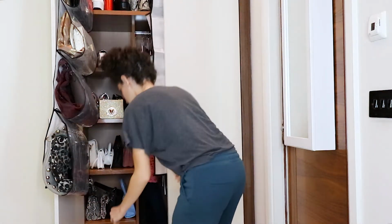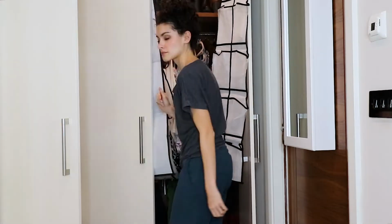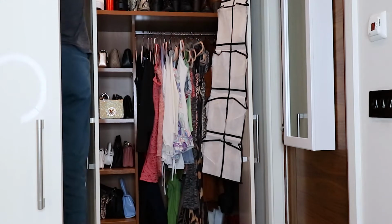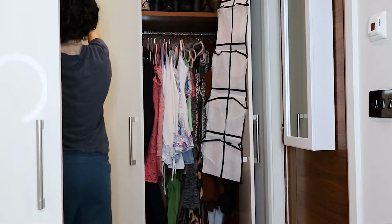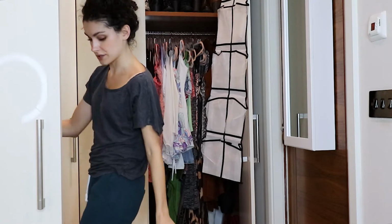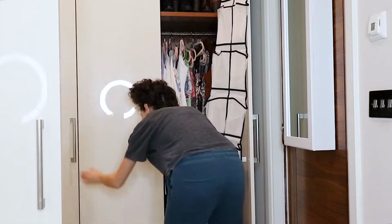Let's just see for a moment. Oh God. So we have a problem. The doors won't close. So I think I have to move the purses onto this one. No. Excellent. Okay, if I take out a few things, it fits on this one. So we'll have to reevaluate. That means the shoes are definitely not going to close on this door. So we'll have to use this door.